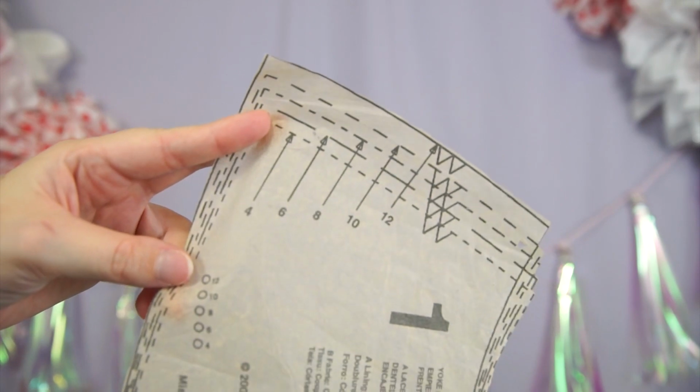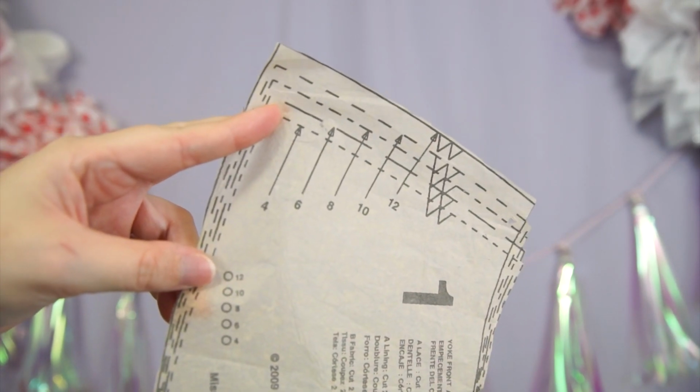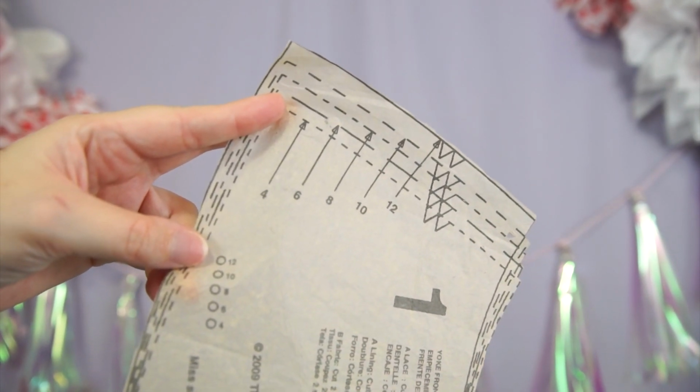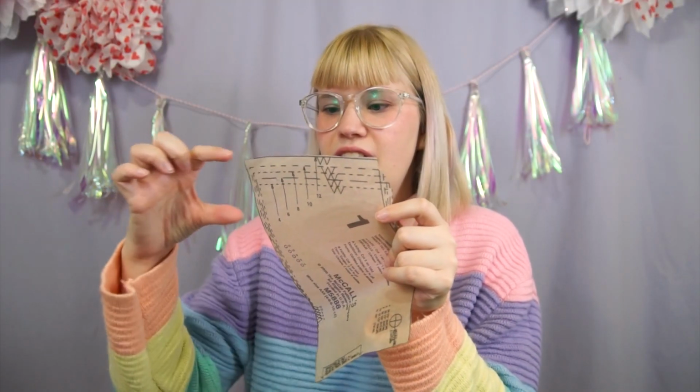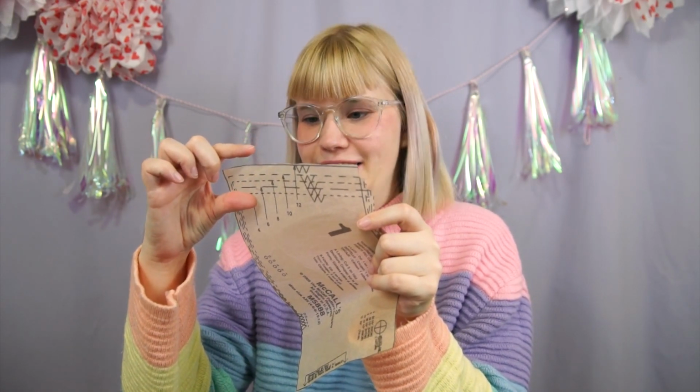So this is our McCall skirt pattern. This is from the early 2000s or whenever I was in high school. And this is pattern piece number 1. And you can see that it has different grades for the different sizes, and then it has arrows that tell you which size. So this goes from size 4 all the way up to a size 12. It only appears that there's like an inch of difference between the sizes, but you'd be surprised at how much that inch makes a difference when it comes to fitting.